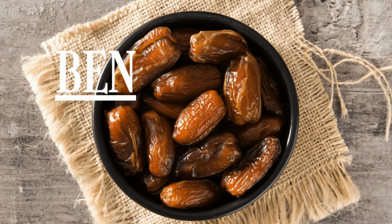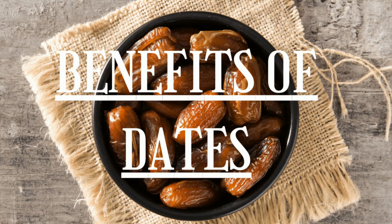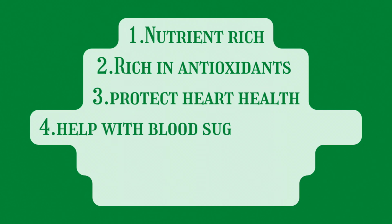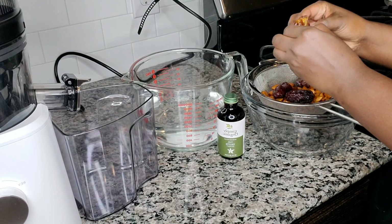Dates are often associated with dessert, but this nutritious fruit can offer some pretty impressive health benefits. Here are some ways that dates can protect your health, and also some ways to incorporate these into meals, snacks, drinks, and treats, and this will take your health to the next level.